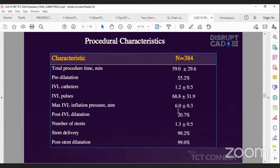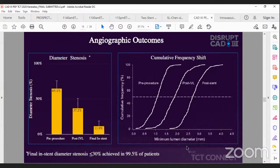This is the maximum inflation pressure. Usually we inflate it at 4 to 6 atmospheres. And this is the post-dilatation in 21% of the cases. After you disrupt the calcium, you need to post-dilate this with a non-compliant balloon before you insert your stent, of course. And the number of stents implanted was between 1 and 2 stents. Stent delivery was successful in 99% of the cases, and post-stent dilatation also in 99% of the cases.